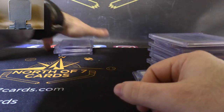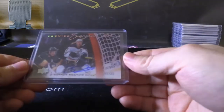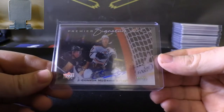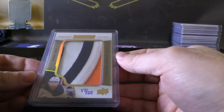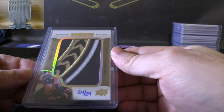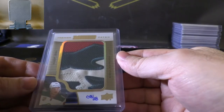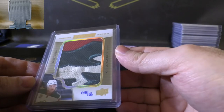Here are our big hits from our break. Congratulations to all these spots. We have a McDavid autograph, numbered 35 of 35, Premier Pursuit. Our McDavid Mega Patch chest logo, numbered 17 of 22. Here's our Stützle chest logo, numbered 24 of 25. Don't forget the cap. Here is a chest logo of Kirill Kaprizov, number 8 of 18.